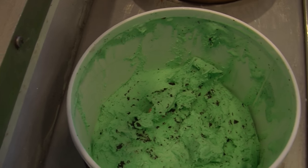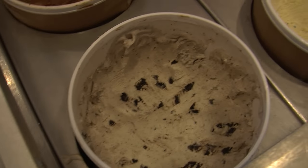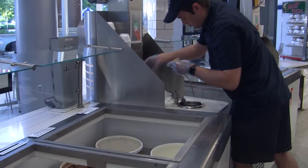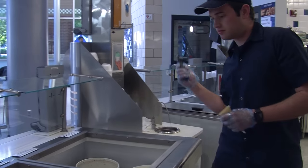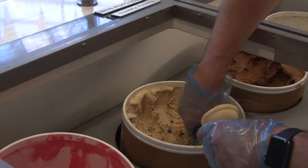With over 100 ice cream flavors, 10 frozen yogurts, and 6 sherbets, the creamery is bound to have a flavor you'll love. We do have bad news for the customers that can't decide on a single flavor. The creamery has a very strict rule about mixing the ice cream.